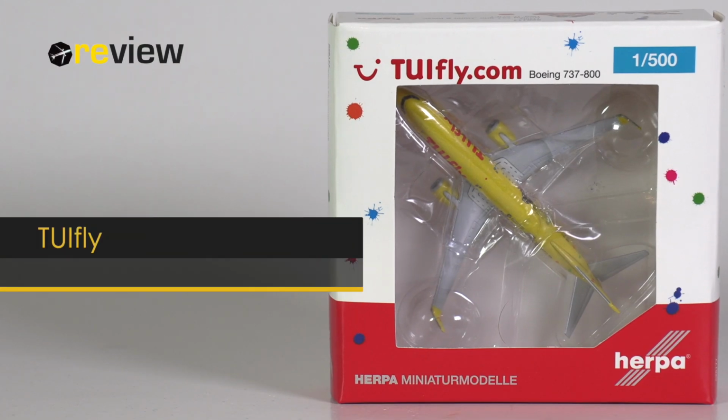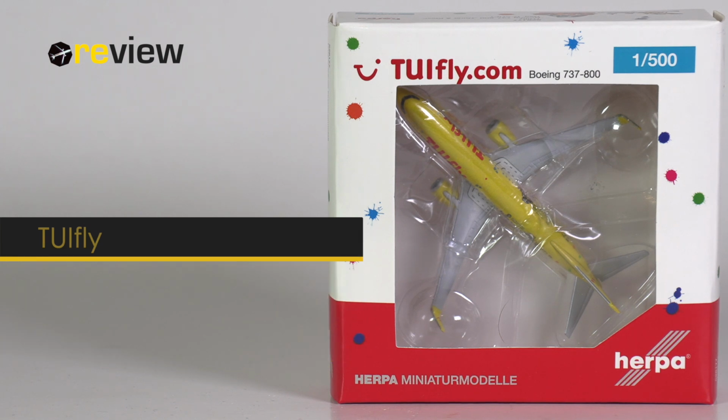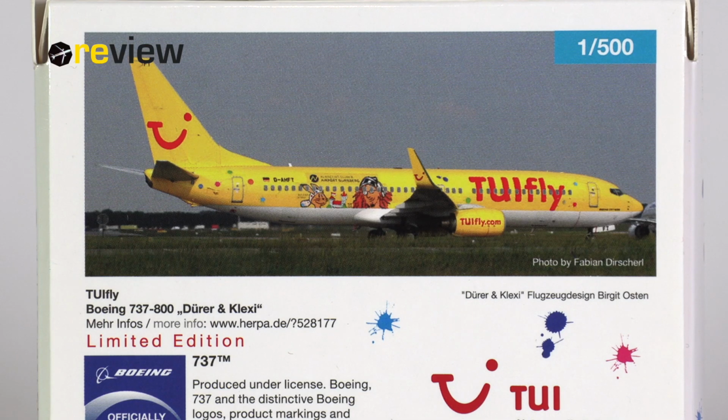And with that, hello and welcome to a new episode of Review, where we today will take a closer look at a Boeing 737-800 of TUIfly. At the front of the box we have a cutout so we can get a glimpse of the aircraft model inside, and on top of the box we have the TUIfly.com branding. Then on the back side of the box we have a lovely image of the aircraft in real life. We are provided with a web link where we are supposed to get more information about the aircraft model. Unfortunately, this link does not work anymore, and then we can see it is a limited edition.